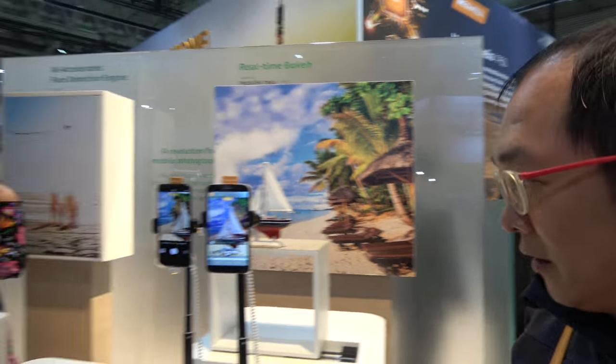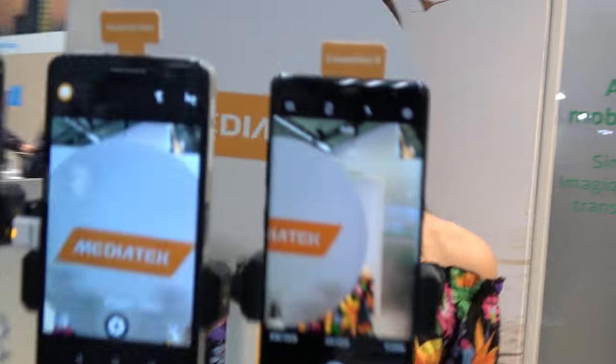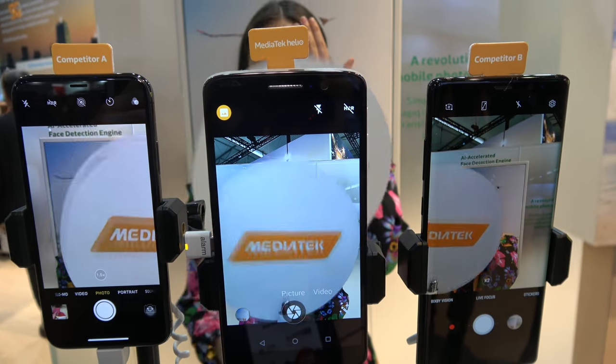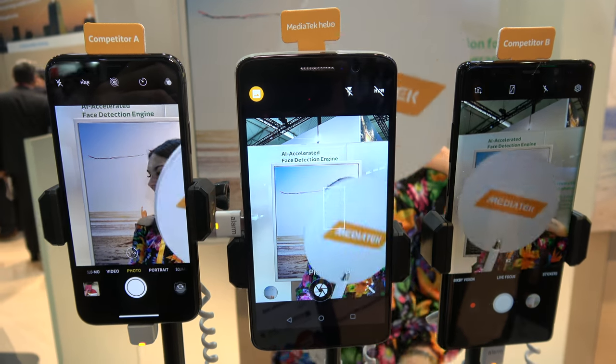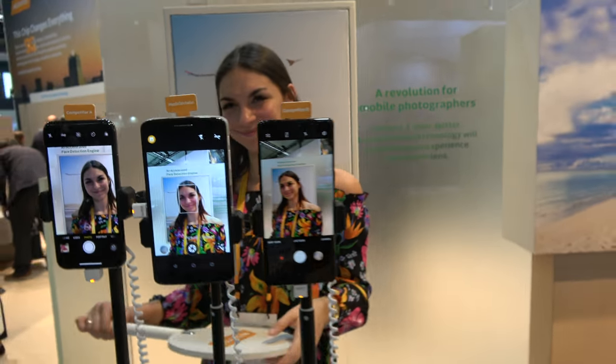And what do you show over here? Okay, so here is another technology we provide to our customers. It's embedded in our P60. It's hardware face detection. So you can see here, it can detect the face very quickly. In different scenarios, you can identify the face very quickly. Compared to other solutions, our face detection can be used for different scenarios. All right, cool. So that's important to focus fast, or what is it for? Yeah, focus fast and find the face very fast.